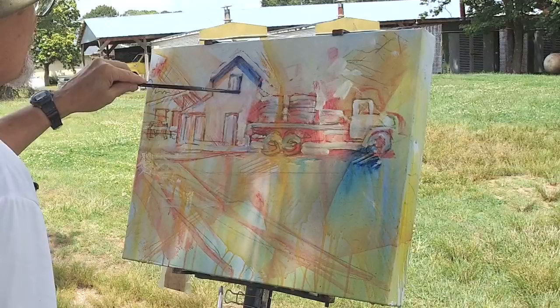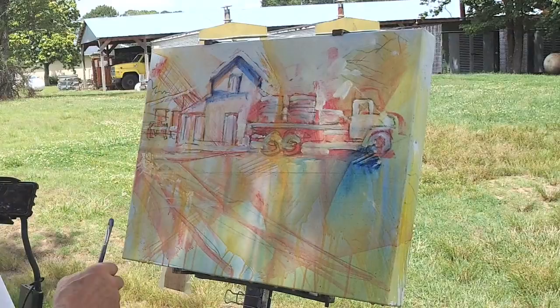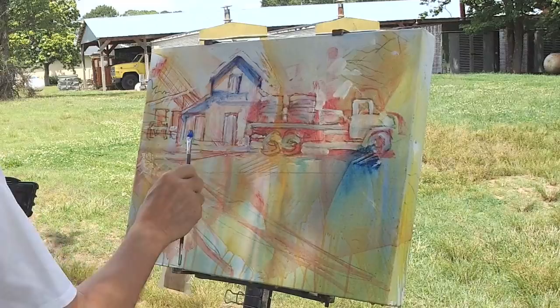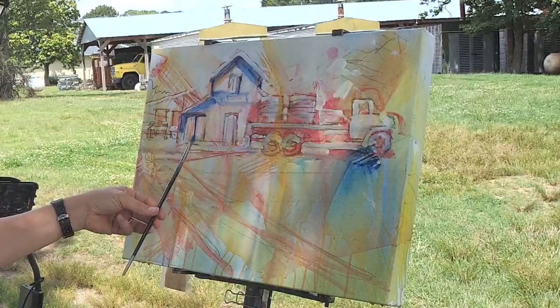Energy is more important than similitude. Similitude is dreadfully important. I want my paintings to be accurate, but energy is even more important than accuracy. Whew. That's hard for a student to learn. That is so hard. What do you mean? Can I be messy? Yes, you can be messy. Can I be inaccurate? No, you cannot be inaccurate.